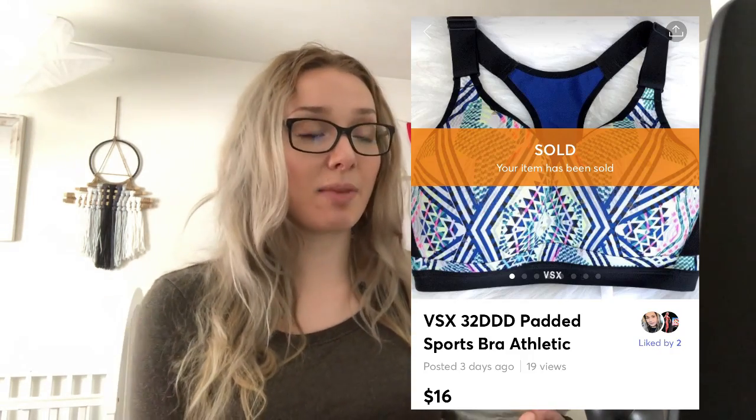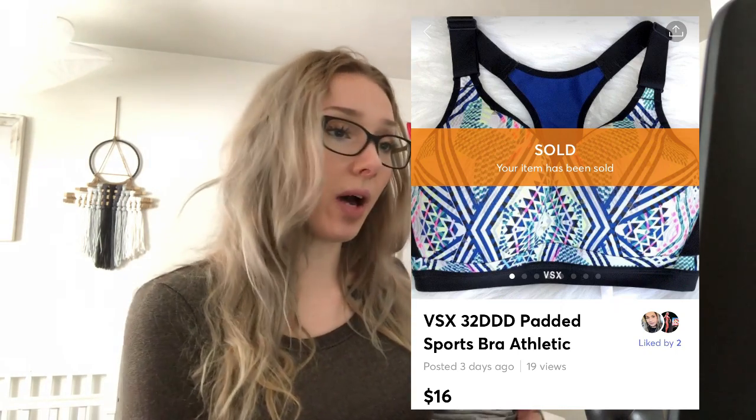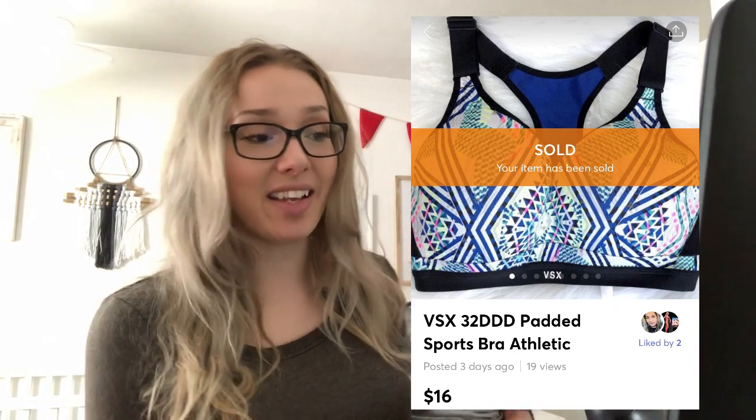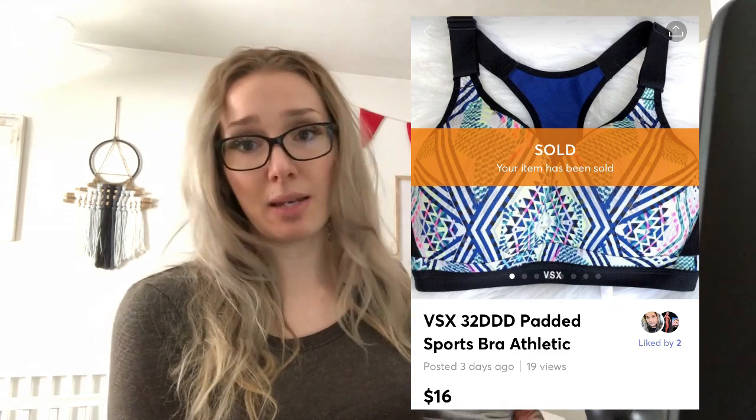Here is this other VSX item that I was telling you guys about. It was a 32 triple D. So I thought I'm either going to have good luck with this size or I'm going to have bad luck with this size. It's not the most common size, but that sold within a couple days for full asking price as well.